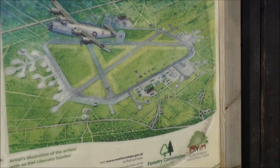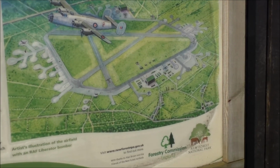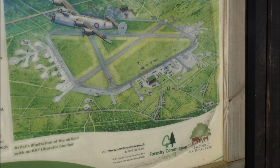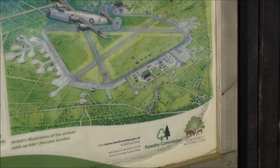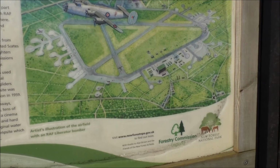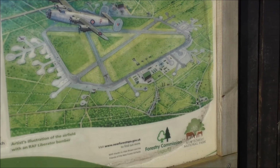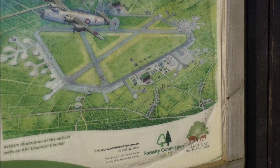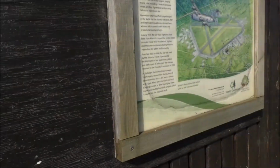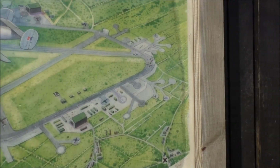The site was returned to the Forestry Commission in 1959. At its height there were 3 runways, 2 hangars, ammunition dumps, tens of accommodation blocks and even a cinema and a gym. Many concrete roads and hard standings remain, as does the original water tower, now used by Round Hill Campsite, which is marked on the map with an X. Is that much? Where's the X then?